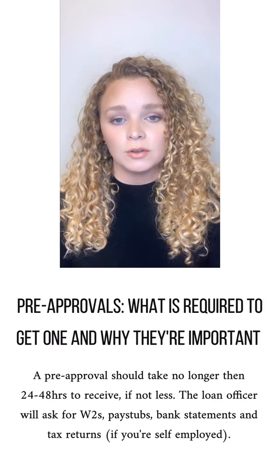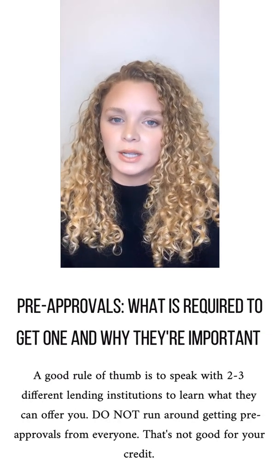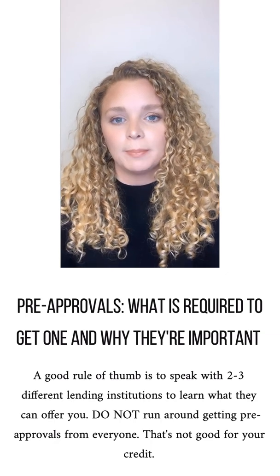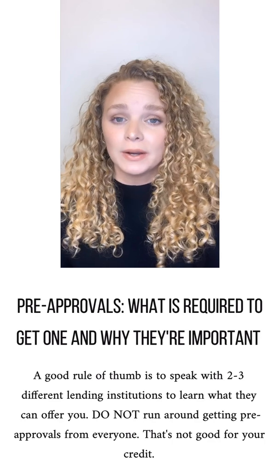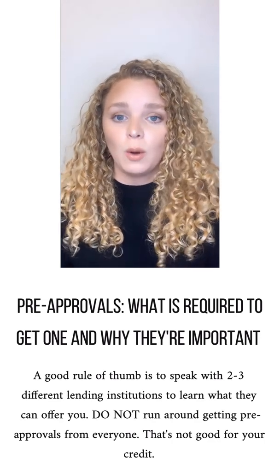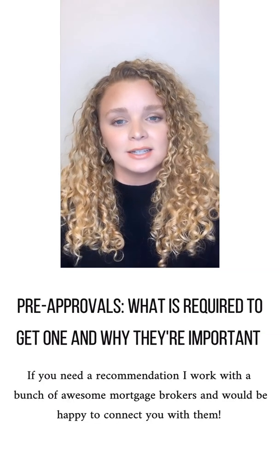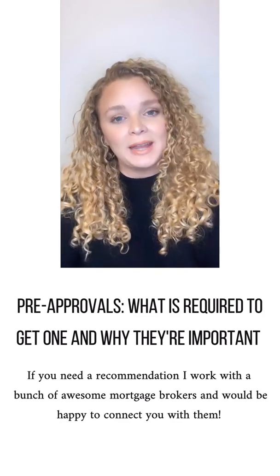A good rule of thumb is to reach out to at least 2 to 3 different lending institutions. This way you can get the best idea of what each bank can offer you. What I would not do is run around getting pre-approvals from anyone and everyone who will give one to you. You do not want that many hits on your credit. Stick to the 2 to 3 rule. If you need a recommendation, I work with a ton of awesome mortgage brokers and I'd be happy to connect you.